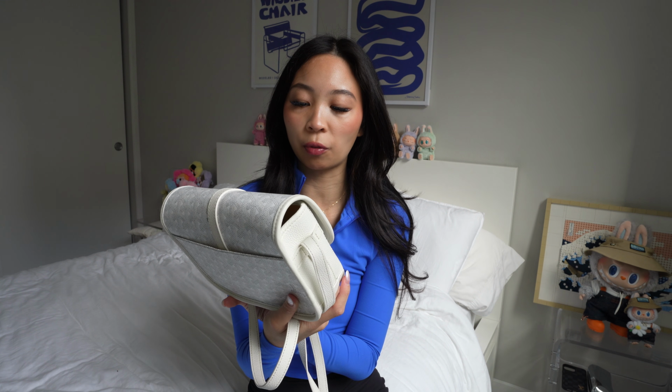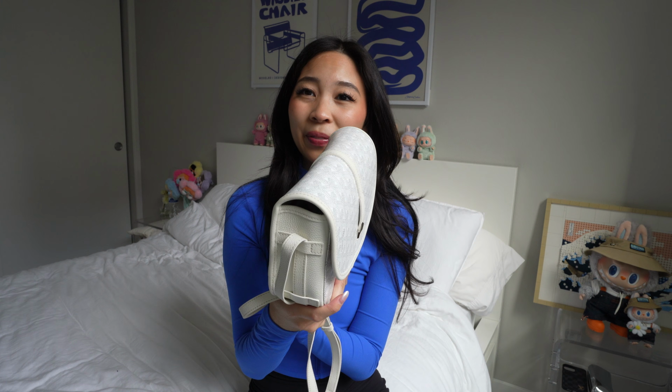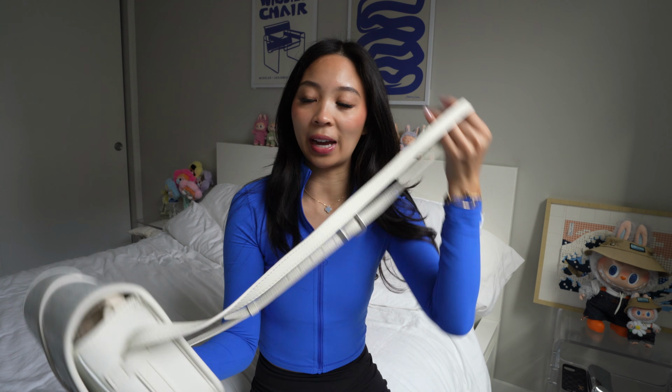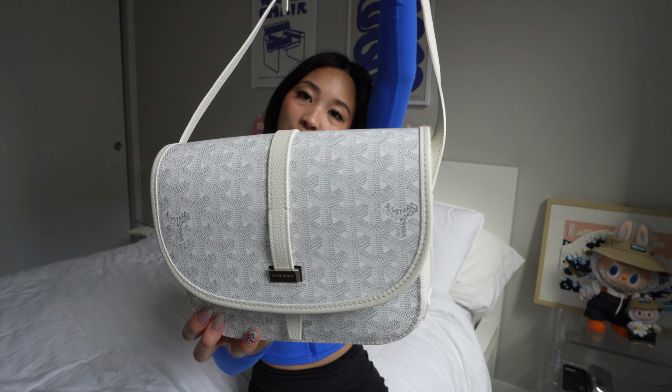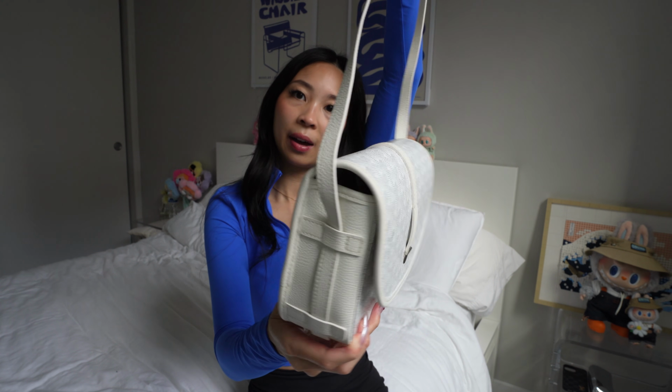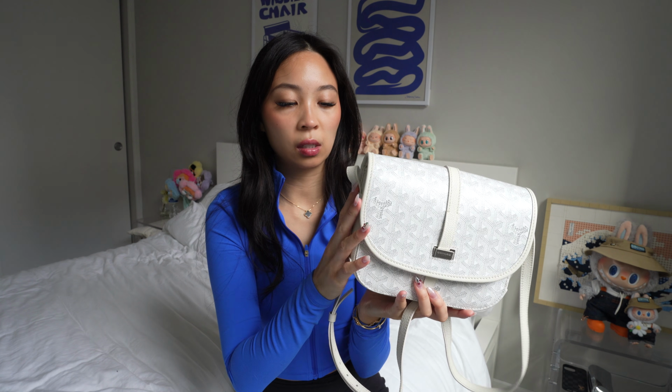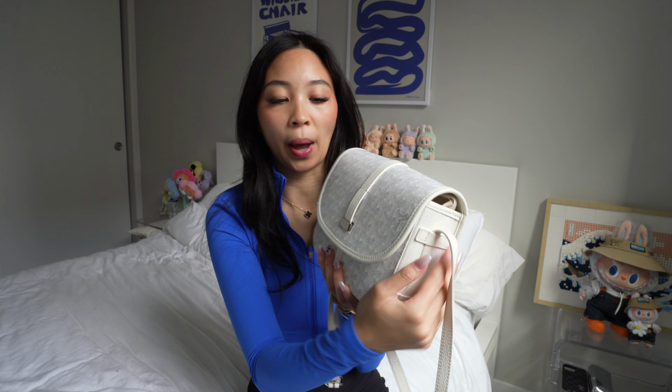I think I got this one for $3,000. I know, it's like a small messenger bag. It's the PM Belvedere, okay? And I don't know how I was able to convince myself to get this one instead, but I pulled the strings and I got it. And I really like this one because it obviously has a very unique messenger bag shape to it.